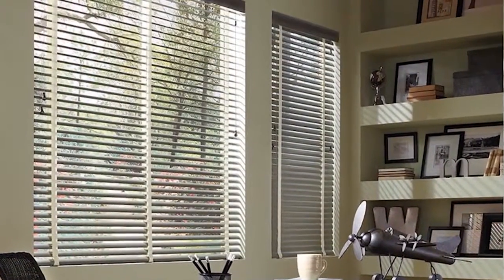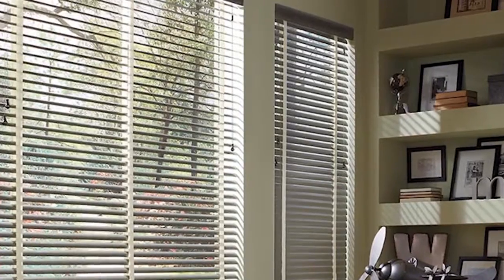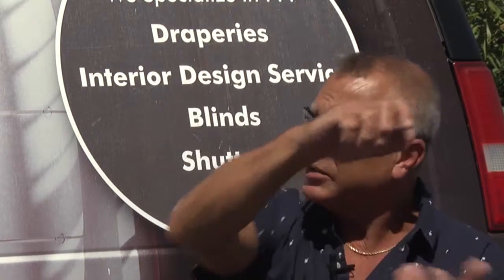Right. It's basically going to look like what you're seeing right there instead of looking at it in a showroom or someplace else. You're actually seeing the fabric, what it's actually going to look like in your home with the light on it and with the light off. So you can get a true feeling for what it's like with the opaque or translucent.